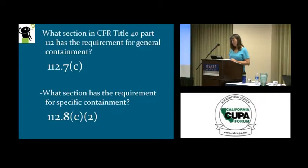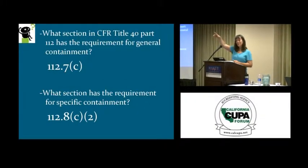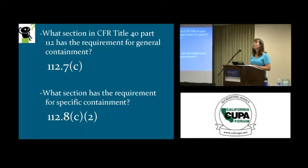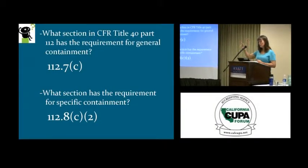Okay. All right, one more. Now get out your notes. What section in CFR Title 40 has the requirement for general containment? Oh, this one didn't have my question thingy on it. Oh, well. Okay, so here's the answer. I already gave it to you. 112.7(c) is for general containment. And what section has the requirement for specific containment? 112.8(c)(2) is for specific containment.